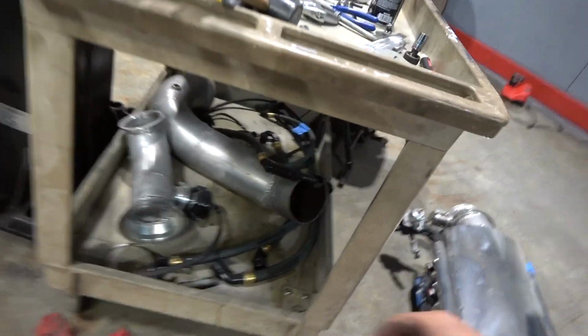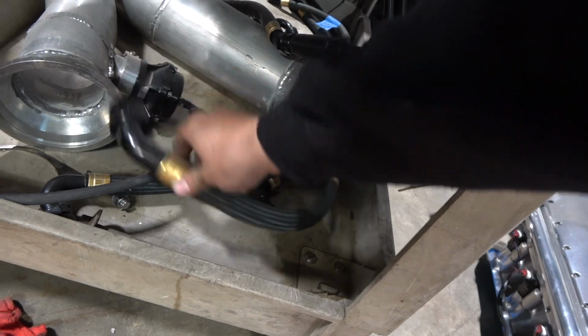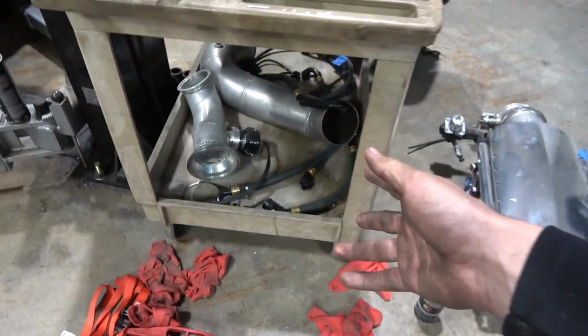We got all the Brown & Miller lines. I highly recommend, if you guys need to plumb your car, hit up Brown & Miller. Hit me up. We'll plumb your car here because we got a crimper. We can do all the Brown & Miller stuff in-house. Not that I want to do any of that, but it's well worth it. So it is definitely well worth it.